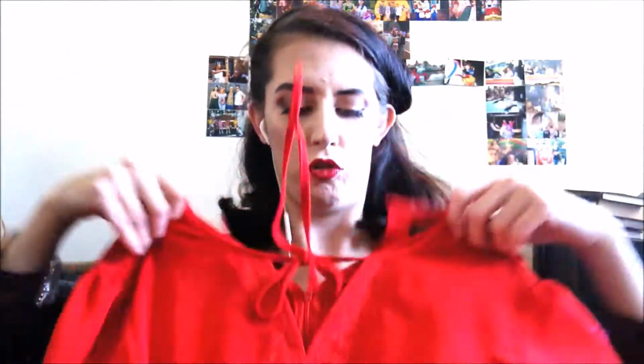Who's next on my list? Next is the Red Queen. So I took this, let's see if I can get inside out first. I took this 1930s inspired modern dress. It's a little short on me. I tend to wear a skirt over it a lot.